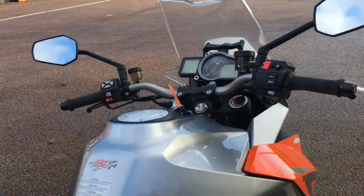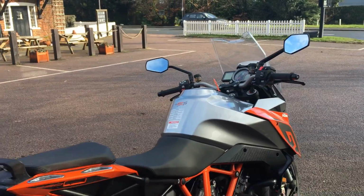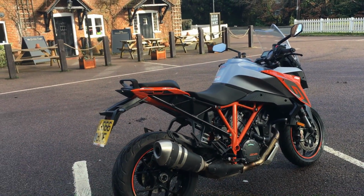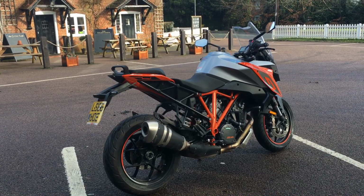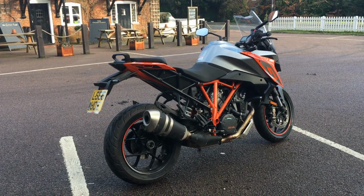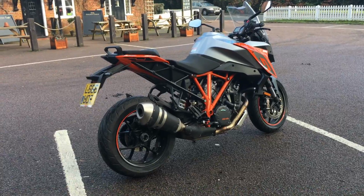Makes it much easier. On some of the older bikes, when electronics first came out, it used to be a right faff to change modes and things. You'd have to hold buttons down for a certain number of seconds or what have you. These days it's much, much easier with that sort of thing. Okay. That's enough chat, that's the specs. Let's get back on and ride some more.